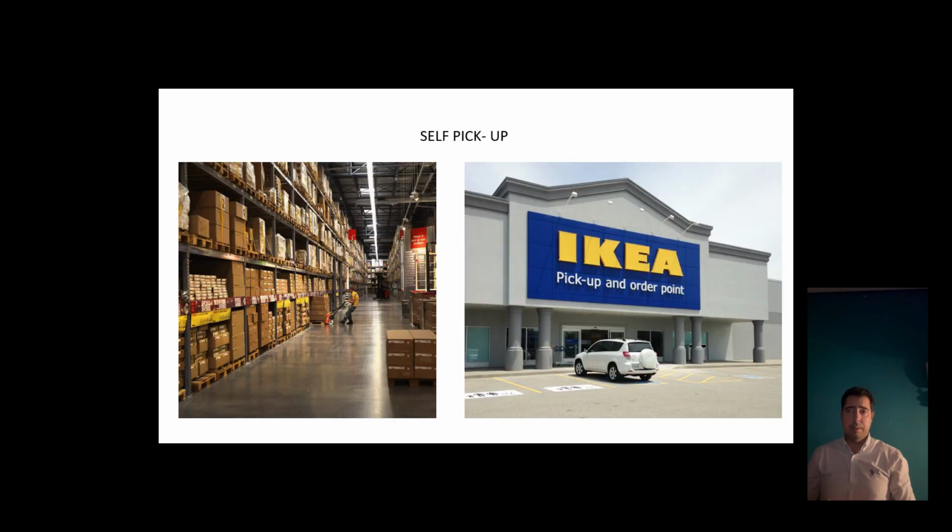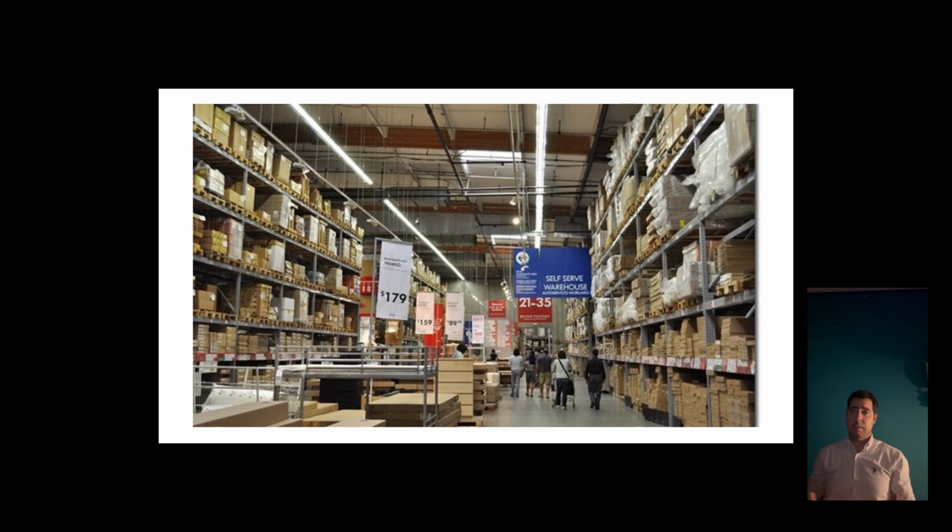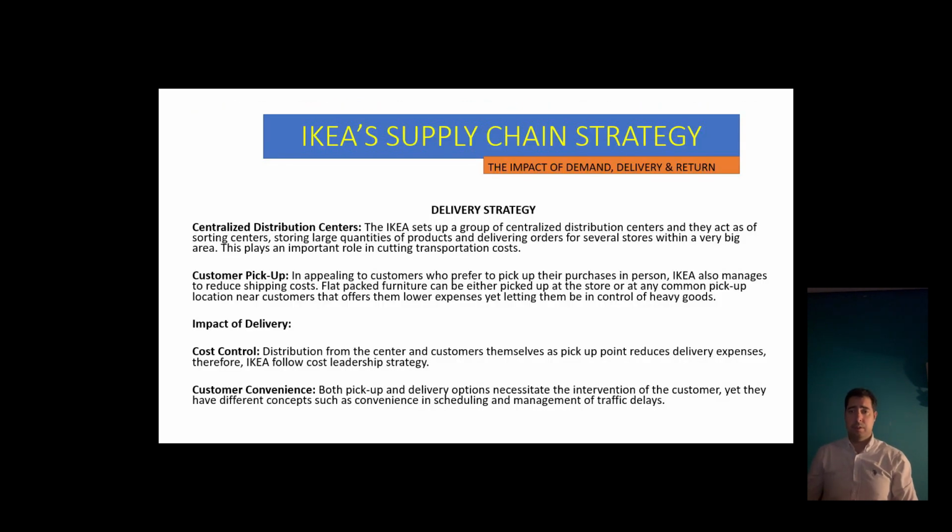Customer pickup. Appealing to customers who prefer to pick up their purchase in person, IKEA also managed to reduce its shipping costs. Flat-packed furniture can be picked up at the store or at any common pickup location near customers, which offers them lower expenses while letting them stay in control of heavy goods. Cost control. Distribution from the center and customers themselves acting as the pickup point reduce delivery expenses. Therefore, IKEA follows a cost leadership strategy.